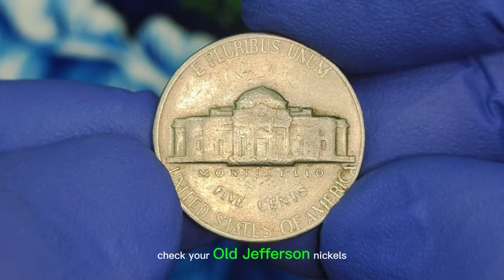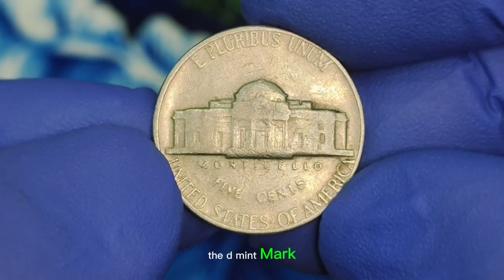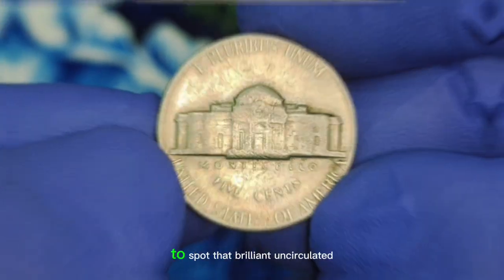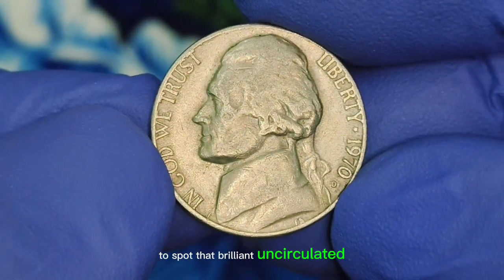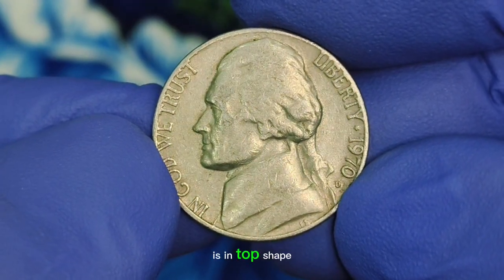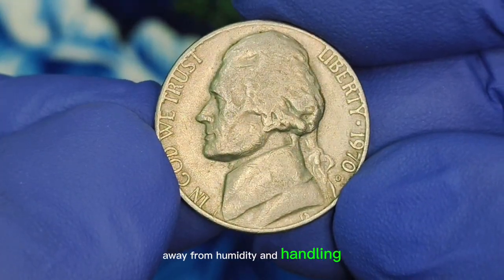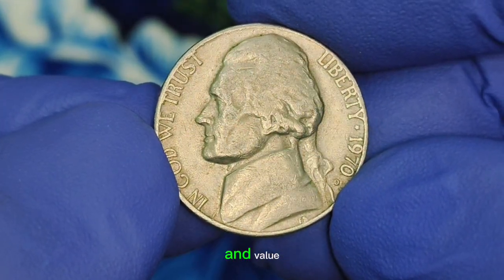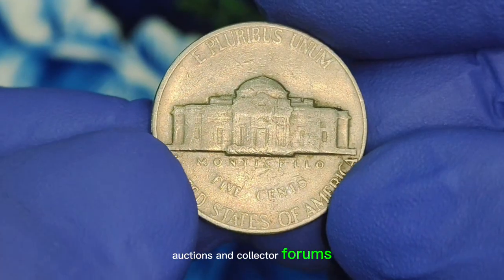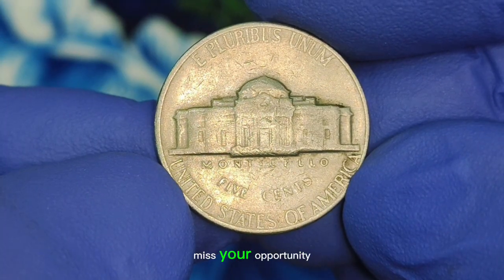If you're a collector or even just starting your journey into the world of coins, here's a golden tip. Always check your old Jefferson nickels, especially those from 1970 with the D mint mark. Look for full steps on the Monticello, shine under a good light to spot that brilliant uncirculated surface, and consider professional grading if you believe your coin is in top shape. Keeping coins in airtight holders, away from humidity and handling, will help preserve their beauty and value. Also, stay updated with online auctions and collector forums. The demand and pricing trends can move fast, and you don't want to miss your opportunity.